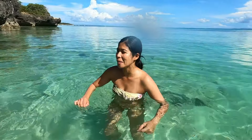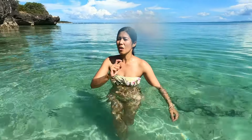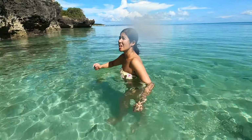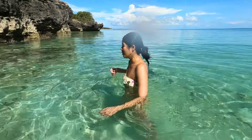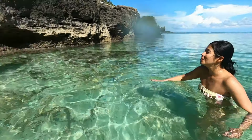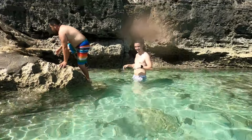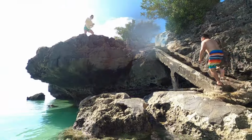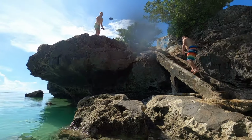I can't remember the name, but it was once called the Secret Beach and then changed to Paradise Beach and then now a different owner. I don't know what's the name, Chris, of the new Burikat Beach. Burikat Beach. Oh, I thought Manny's gonna go for another jump.